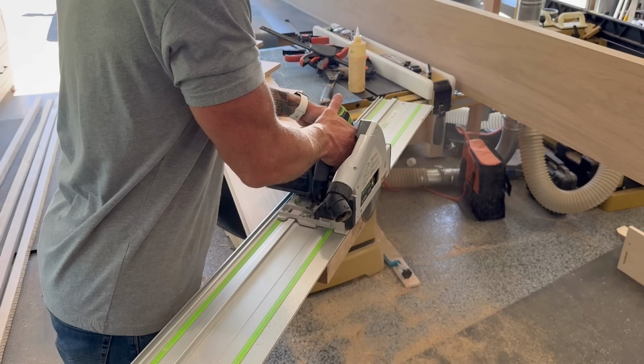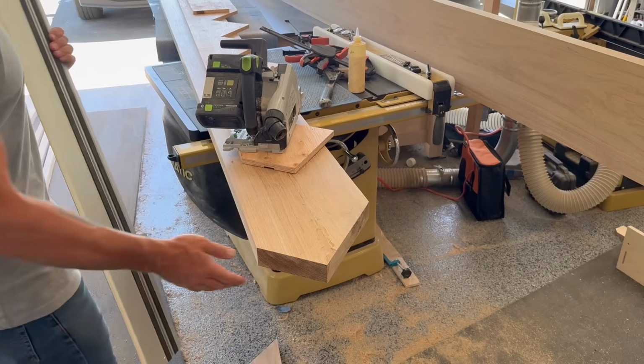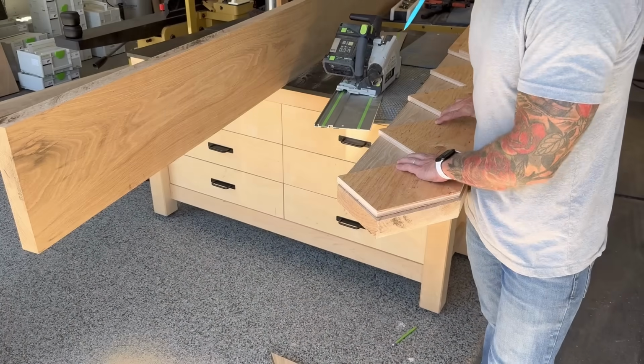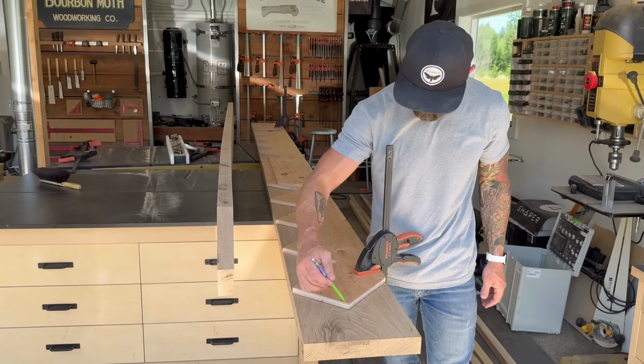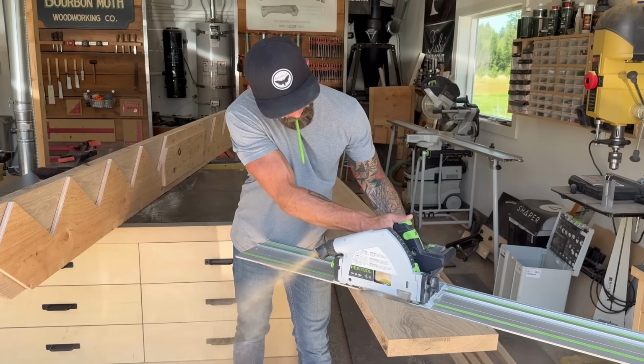So after tracing out the overall shape, I cut it down to the right size, again just using the track saw. It looked something like this. And then before doing anything else, I just double checked to make sure that it was the exact same size as the stringer, which it was. Then I did the exact same thing to my other piece.